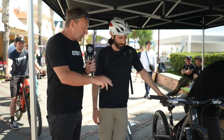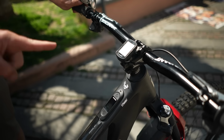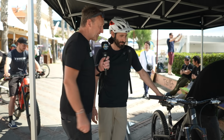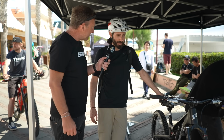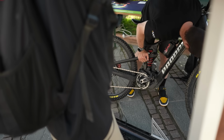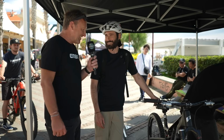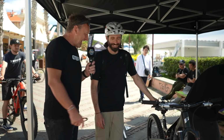A few things which I've noticed on your bike, which I've not noticed on a few other pro bikes, is you use a Garmin device up front there. Do you actually use that in the race? Yeah, exactly. I'm using this one in the race and training, to manage my power and heart rate during the transfers mainly, and to also have some data after the race, so to improve the training. The data is good fun, isn't it? Yeah, I really like data.